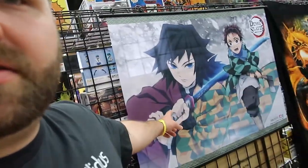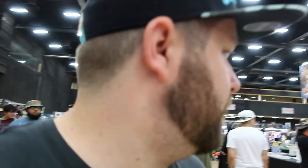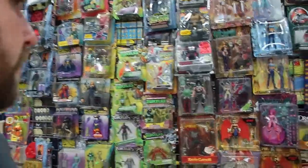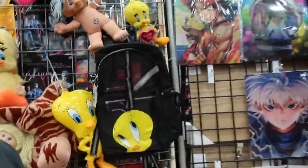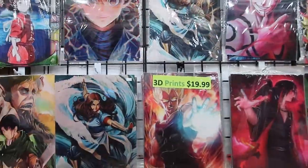So you can kind of see you got Demon Slayer right here. Really nice poster. You have some figurines over here. Pretty awesome. A bunch of different toy figures and everything else. You get these awesome holographic pictures, 3D prints.